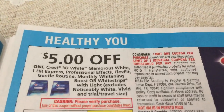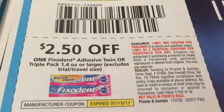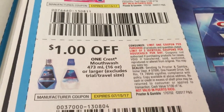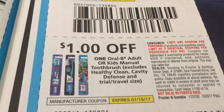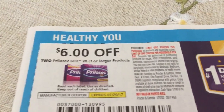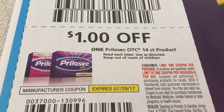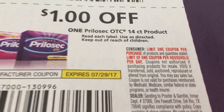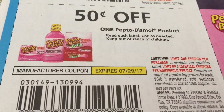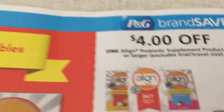Let's go ahead and head over to the Crest. These are a limit of 2 as well, guys. So in previous weeks, it was kind of just the Tide coupons that were a limit of 2, but it totally looks like the P&G has revamped to show a limit of 2 for everything now. So that's gonna make it rough on our P&G deals like CVS, and things like that to get more savings because of the limits. So this one is a limit of 1 coupon. This is a limit of 2. So we're definitely gonna have to be reading these P&G coupons because they are really getting difficult.